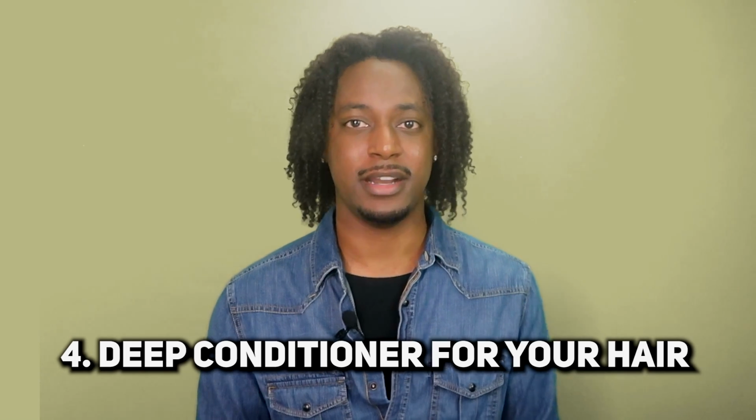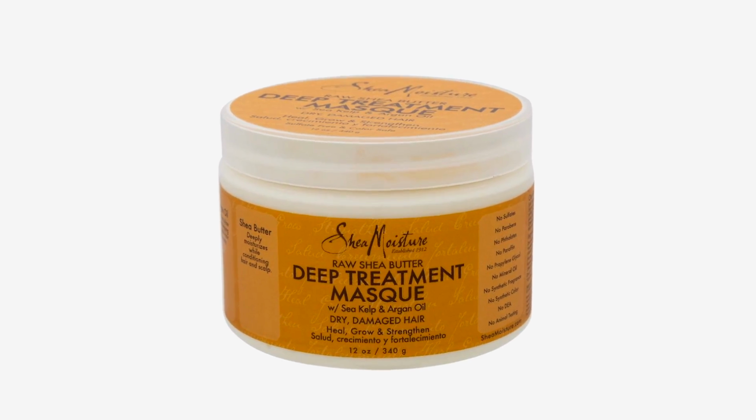So the fourth reason for using mayonnaise is because it acts as a deep conditioner for your hair. I like to use deep conditioners for my hair about once a week, and most of the time I just use a deep conditioning product. My favorite one being Shea Moisture's Raw Shea Butter Deep Treatment Mask. But if I ever run out and I'm too lazy to go to the store to get a new one, I know that a good substitute is mayonnaise because it contains most of the ingredients that a deep conditioner would have and would work just as well. I can also add olive oil and lemon juice in it to enhance it.